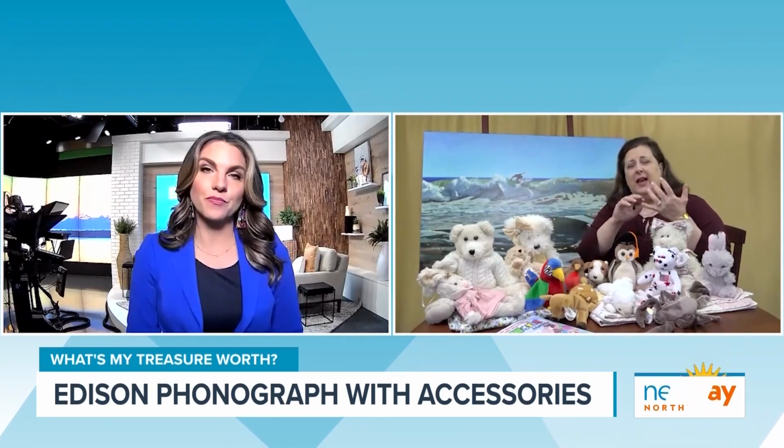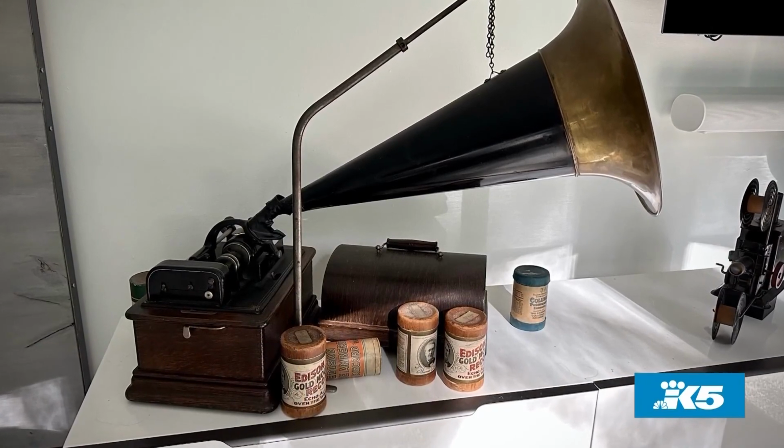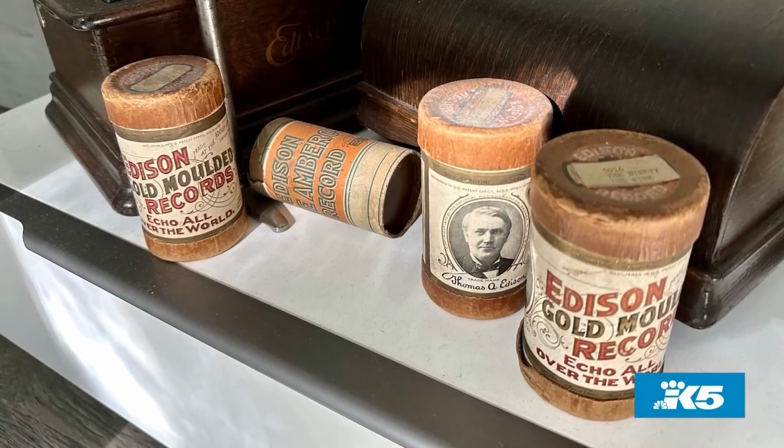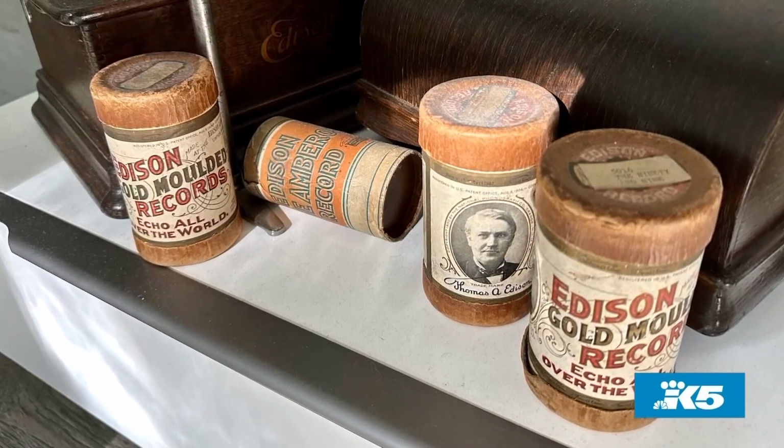So he has the horn, which is the speaker. He has the cylinders, which actually play. He has the cover, so we can move it from place to place without getting dust around the needles and such. It's really a nice piece. Thomas Edison from New Jersey, the big innovation of the early 20th century. What's your guess? 1,500? 1,200. All right, good. Closer. Very close. You're learning quick.